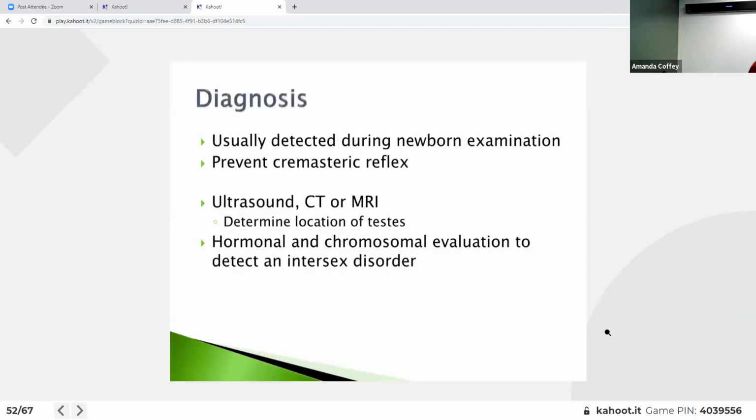So diagnosis is usually detected during a newborn exam. You're going to prevent cremasteric reflex. Okay. So what happens, that cremasteric reflex is where you actually, we're going to talk about it in a second, but you actually kind of rub the inside of their thigh real lightly, and those testicles will kind of pull up. So you don't want that. You don't want them pulling back up, because you need to feel them. Okay. So ultrasound or CT or an MRI.